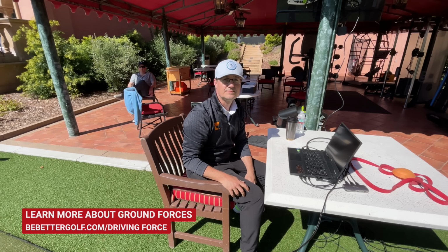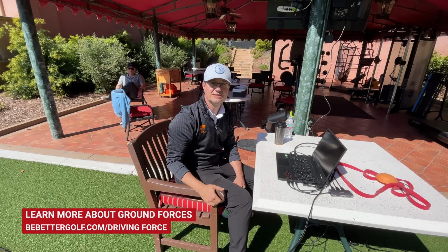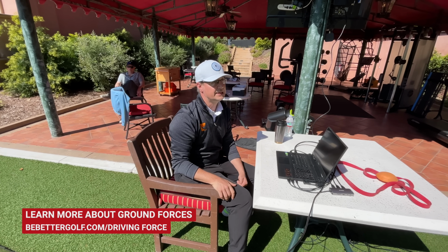Like if we think of Lee Trevino with a flat swing, he was very rotational. Matt Kuchar's a good example, very rotational. High hands would be like a jumper like Justin Thomas, and that creates a lot of that horizontal force. You have to have that in there.